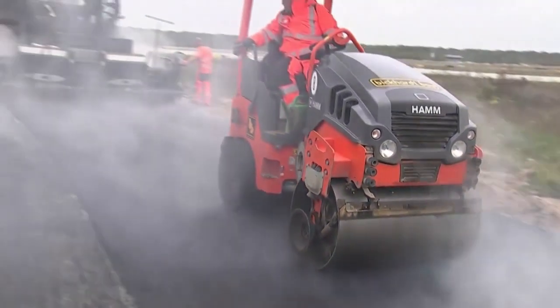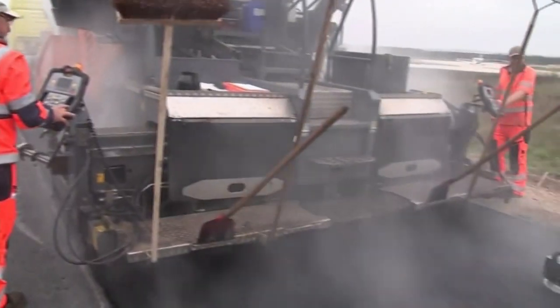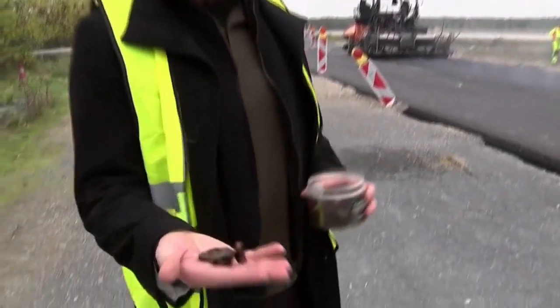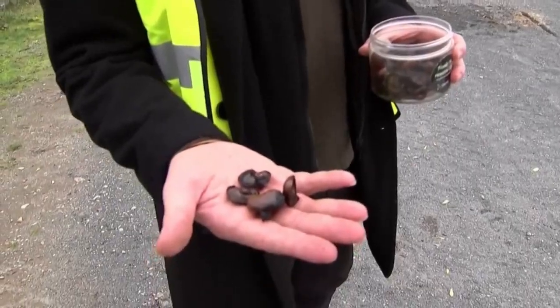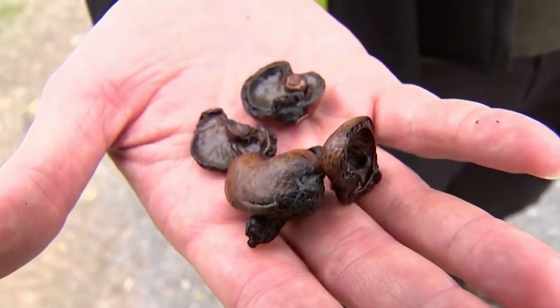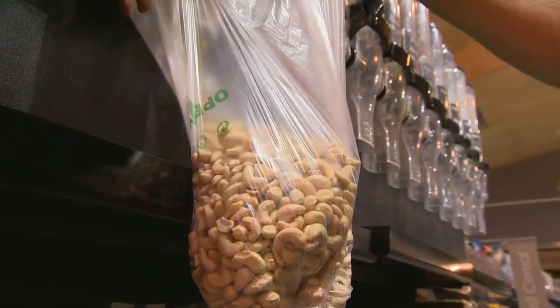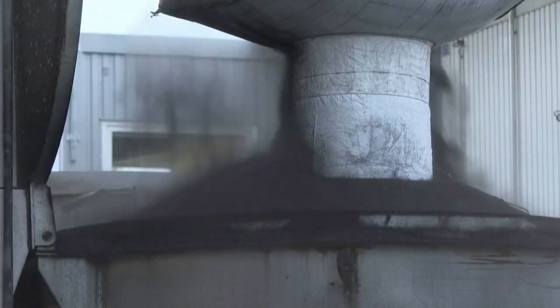Crews at the busiest airport in Germany are paving the way toward a sustainable future in aviation, testing a new runway made from a surprising source. Those are cashew shells, toxic leftovers always tossed before they're sold. But it turns out the remnants of the popular snack are helping to produce greener asphalt.